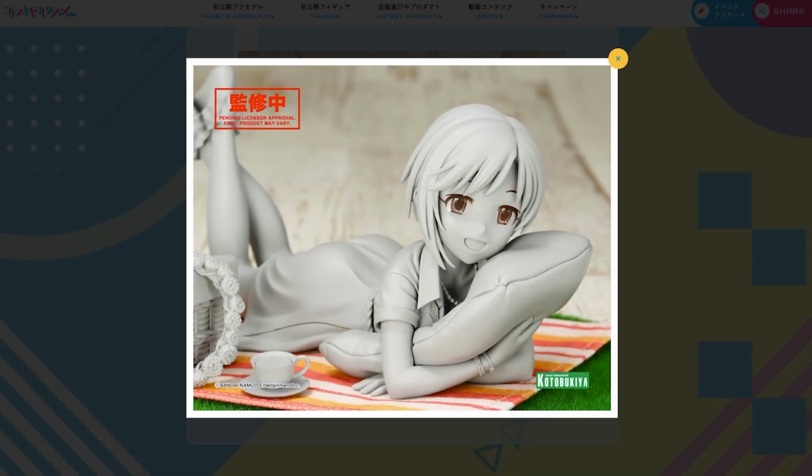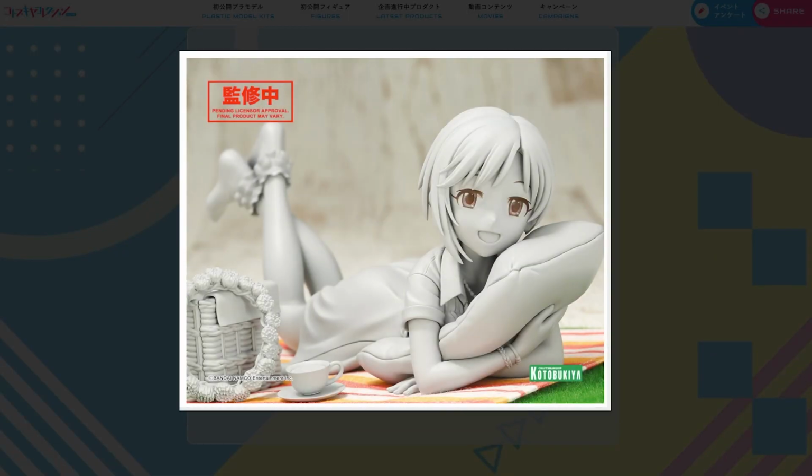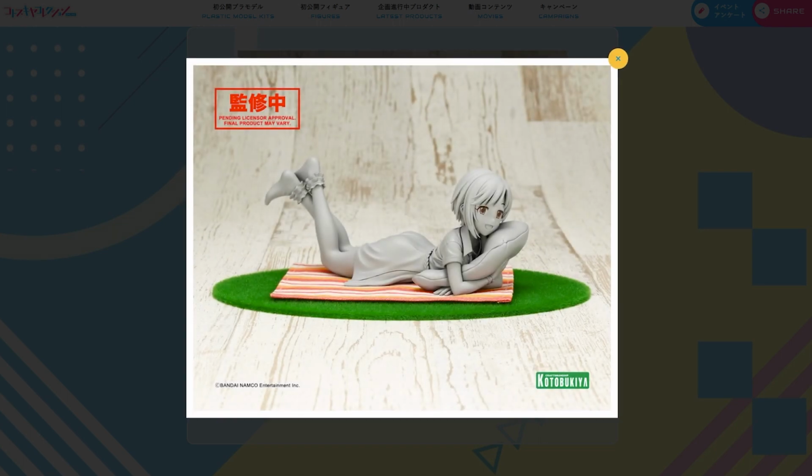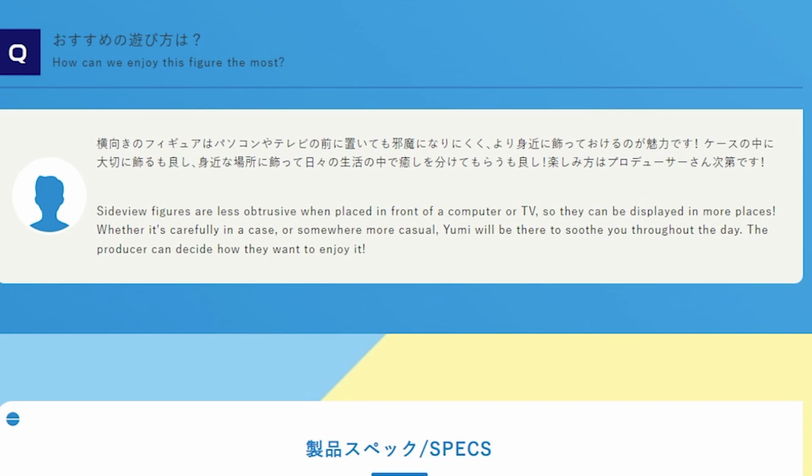This might look pretty interesting once everything's colored, but for now, it's just so much green to look at. Kinda silly that this figure just comes with a slice of Astroturf. But yeah, it looks pretty bland if you take away the picnic basket and all the other stuff. If you want to enjoy this figure the most, you can display this in front of your computer or TV, because it's less obtrusive and will soothe you throughout the day.